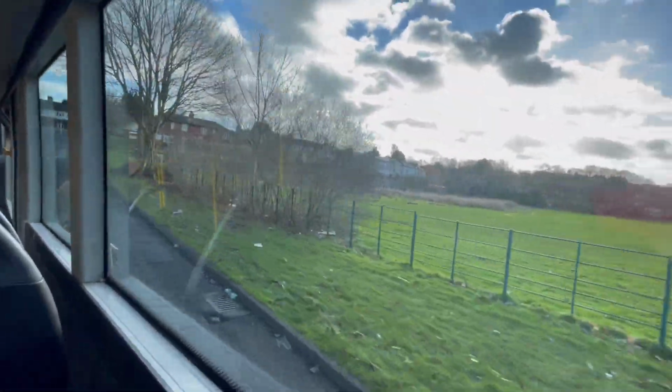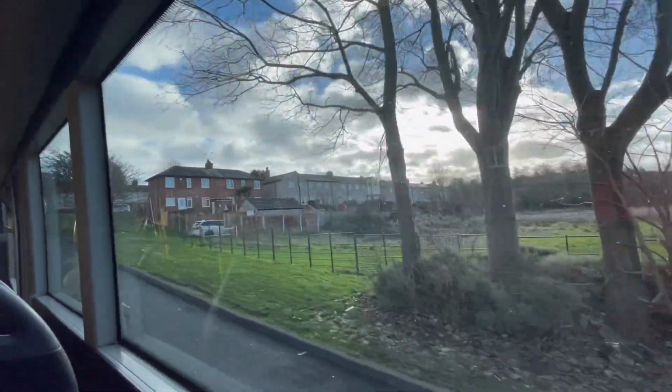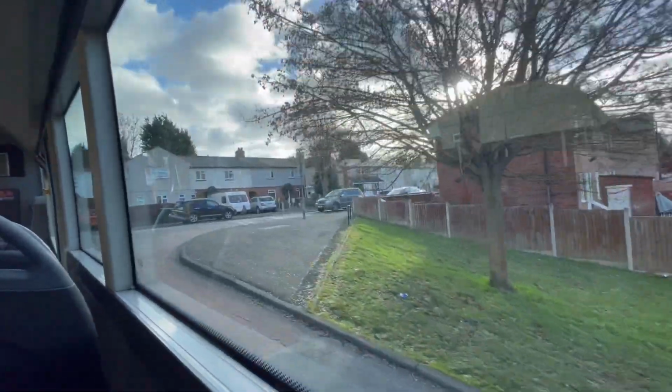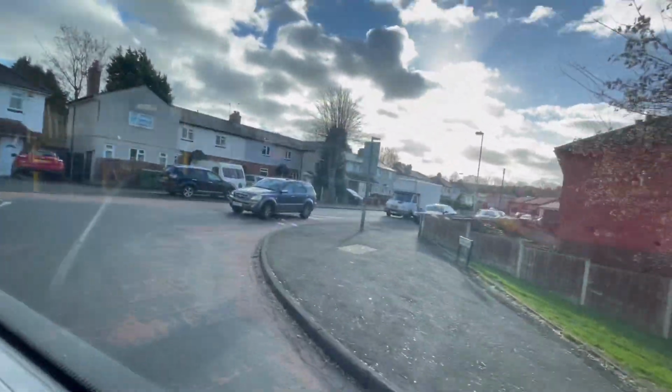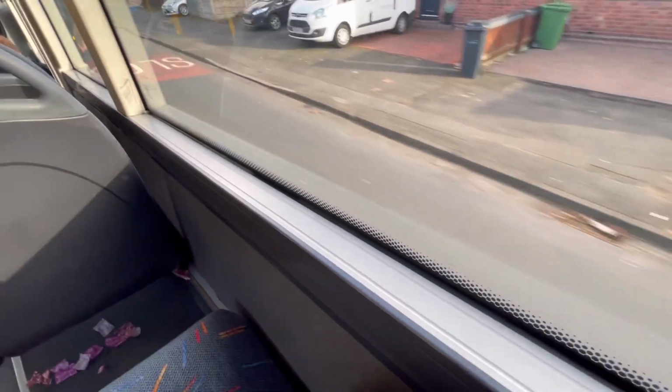The 25 then turns off to serve Brockmore, but I'm not sure if it comes past the Silver Chimney anymore, which is the chimney that's just outside of Brockmore, but that's because I have not yet done the 25. I am going to do it in both directions at some point, but I'm not going to do it all on the same day. I'm going to do it on separate days. So anyway, here we go.